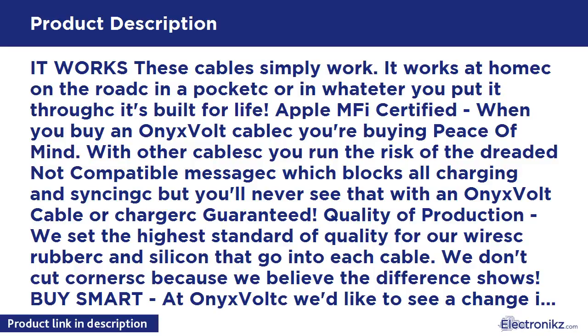With other cables, you run the risk of the dreaded "not compatible" message, which blocks all charging and syncing, but you'll never see that with an OnyxVolt cable or charger, guaranteed. Quality of production: we set the highest standard of quality for our wires, rubber and silicon that go into each cable. We don't cut corners because we believe the difference shows.